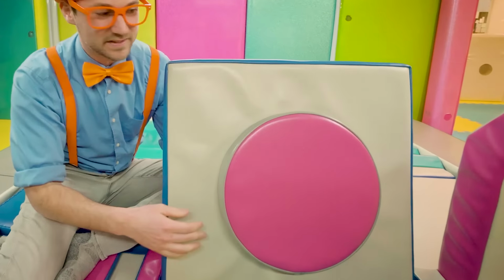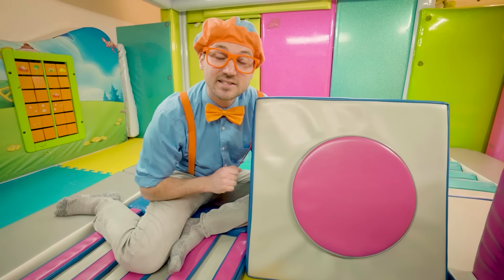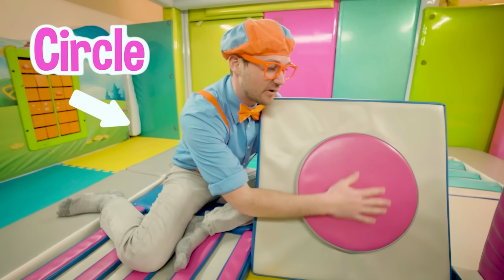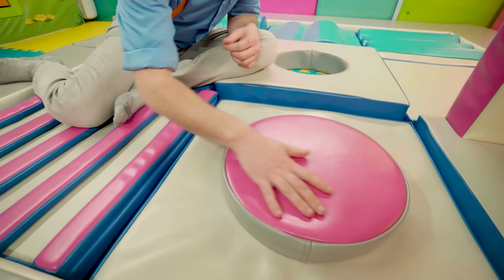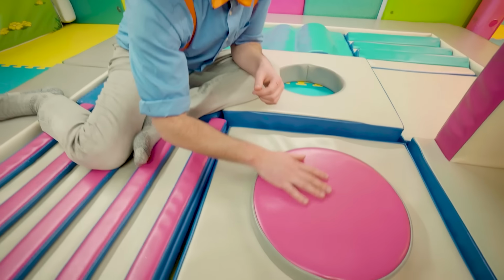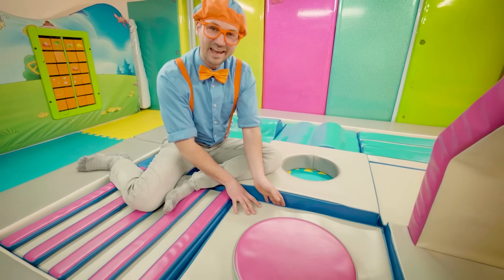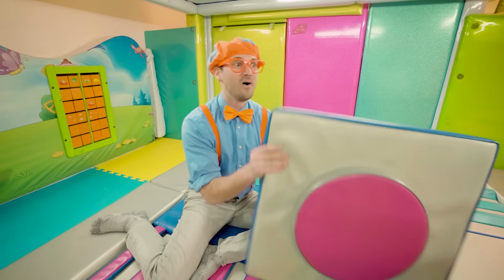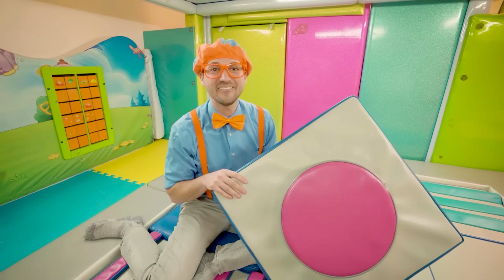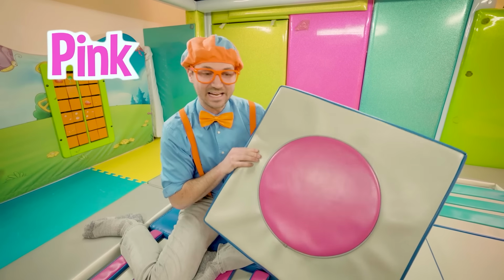Whoa! Hey, look at this! Wow, what shape is this? Yeah, this is a circle. Wow, in this circle, really flat. Yeah, and it's really smooth too. Wow! Hey, what color is this circle? Yeah, what color? Yeah, it's the color pink.